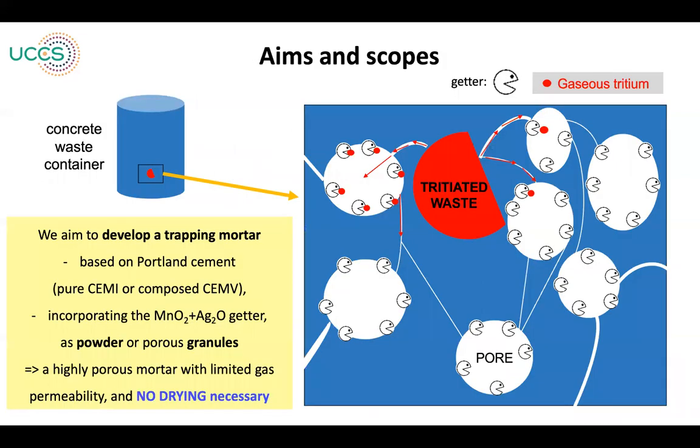So our objective is to propose a mortar to immobilize the tritiated waste, as you can see here. And the tritium as a gas will have to be able to flow through the pore system of the mortar, which will have to be emptied of water. And the presence of the getter, figured here, will allow it to trap the gaseous tritium.